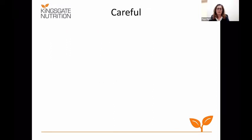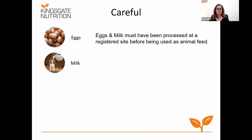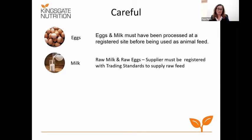Okay, now, the careful products. I often get asked about these when people find out what my job is. Eggs and milk, can I feed them? Yes, you can feed them, but they come with their own legislation. So again, eggs and milks must have been processed at a registered site. So that might be a milk processing site or an egg processing site, but they must then be registered to feed that byproduct or waste eggs or shelled eggs or wet eggs as an animal feed.